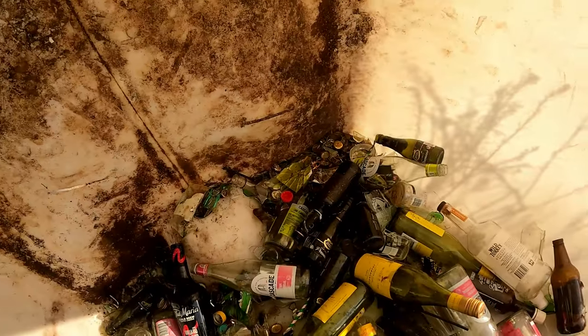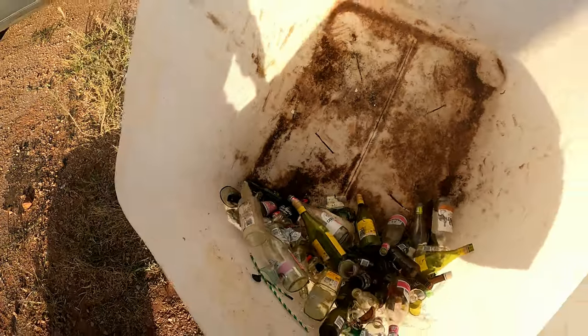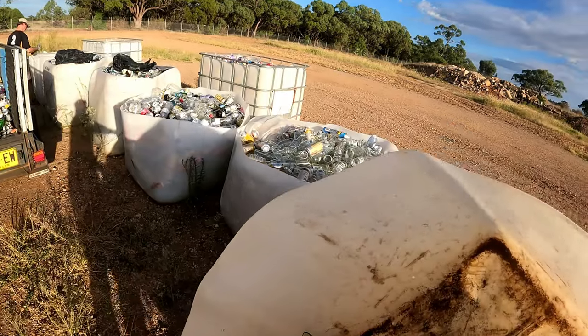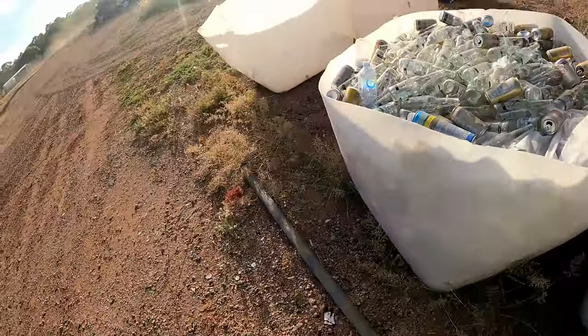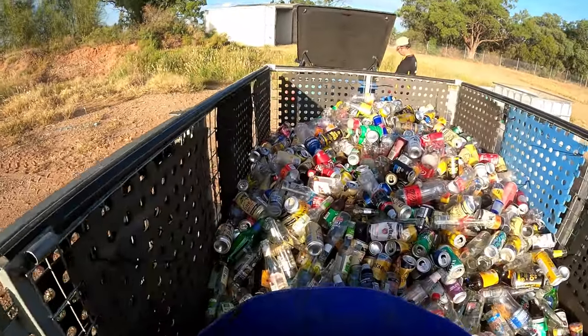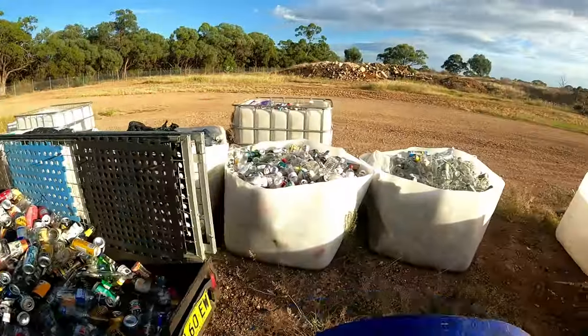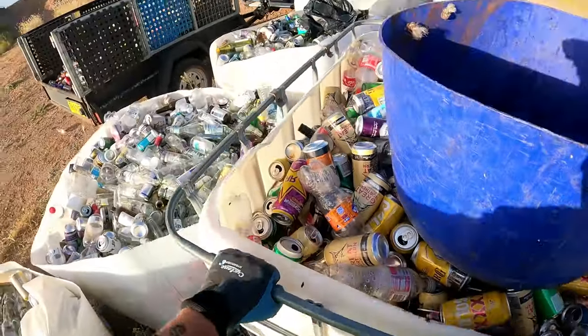Done any? We are done. One bottle. Make a bit of room to get through. Move that pile out of the road. Right. Got a bit of weight in it.